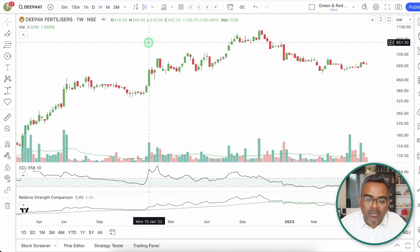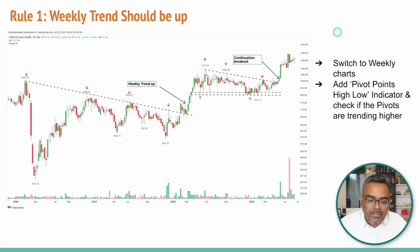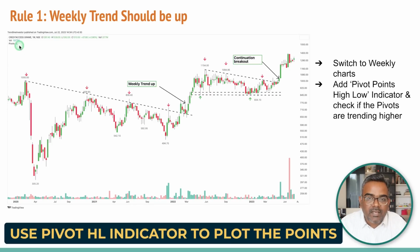Now, let's go back to the strategies now. Okay, so now we've discussed the technical analysis tools that you need. Now, let's move on to the strategy. Now, the strategy has a set of rules. The first rule is weekly trend should be up. Now, the pivots indicator also is something that you have to plot. You can plot that using pivots high-low indicator. Just search for this indicator in TradingView and you'll find that.